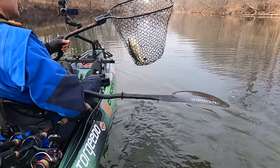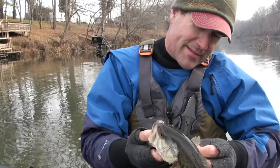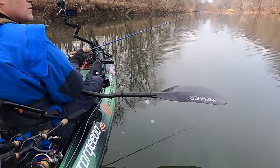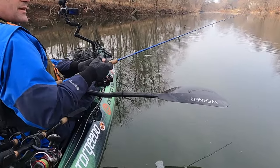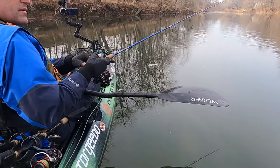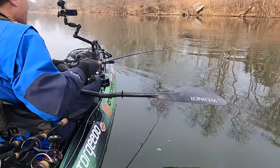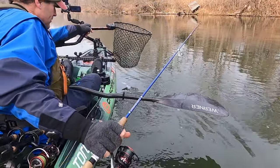Cookie cutter for the last one. Yeah. What's up, little dude? To let it get to the bottom or close to it, and then we start. That's a better one. Slightly larger than the last ones I just caught. Better fish.